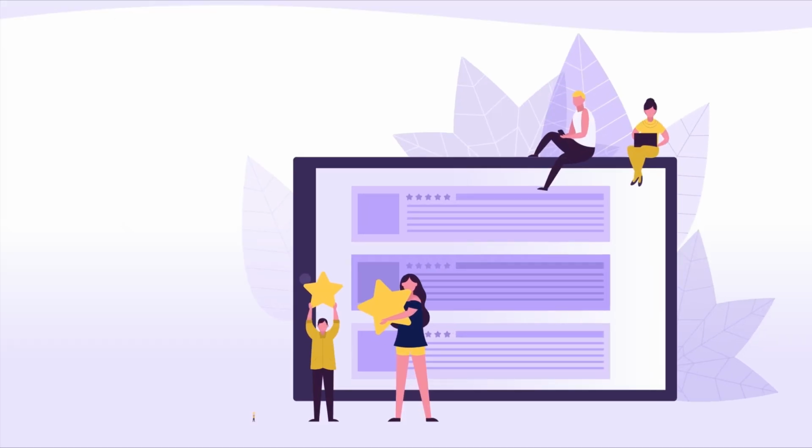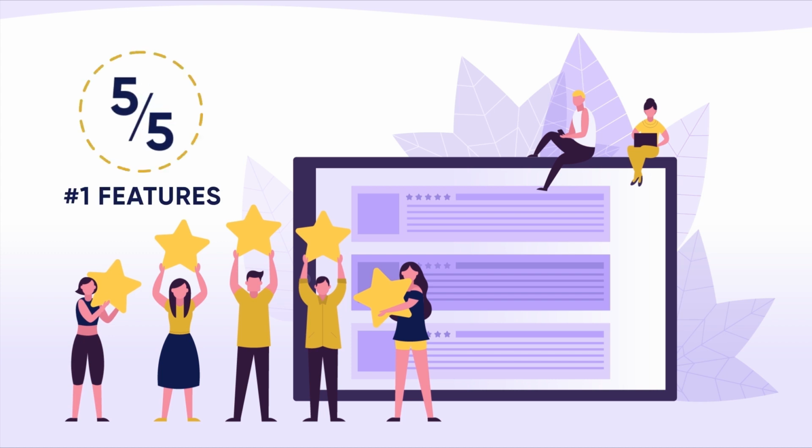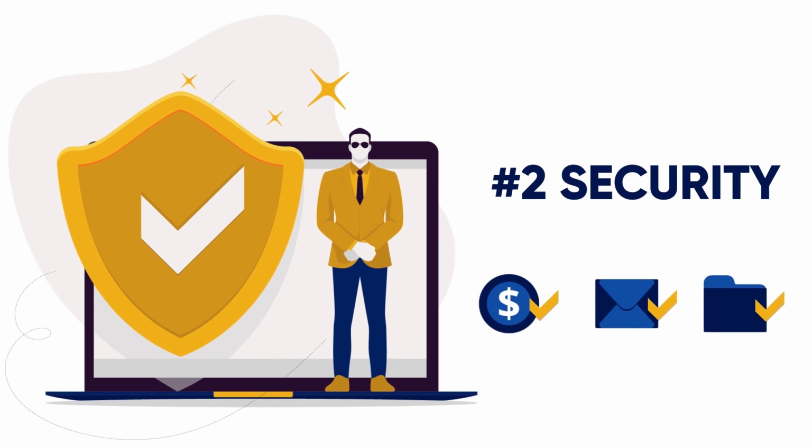With its incredible array of advanced features, we give 1Password 5 points out of 5 in the features category. That takes us to probably the most important section of this review: security.